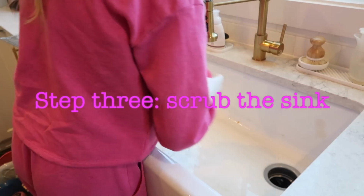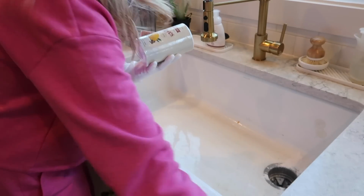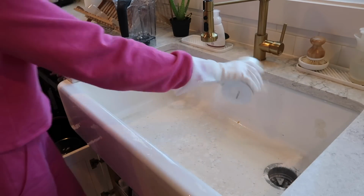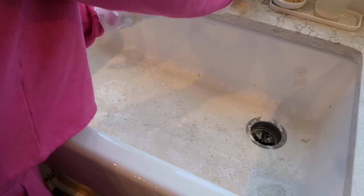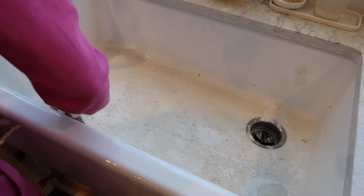Okay, so step 3 is we are just going to scrub the sink. I am using the Thieves. It's like a powdered scrub. It's for sinks, it's for tubs, it's for everything. So I'm just putting a little bit of that in with some dish soap and just giving it a really good scrub. You can see it's quite filthy.